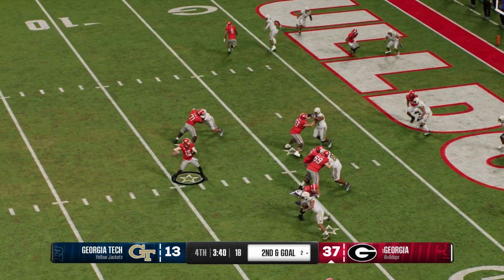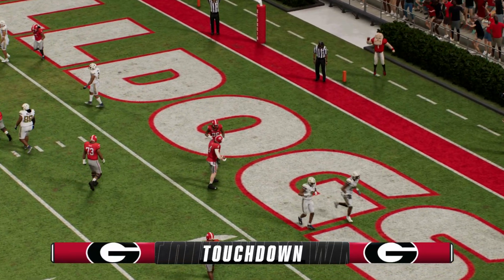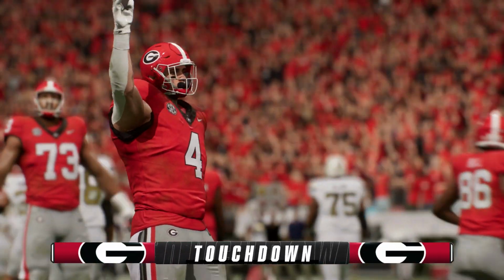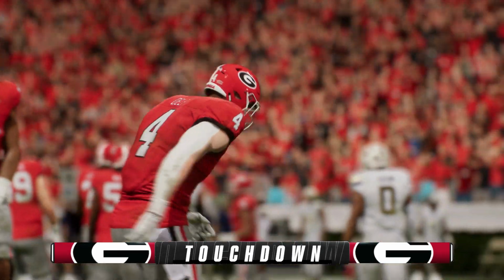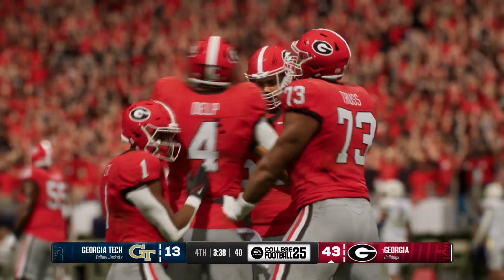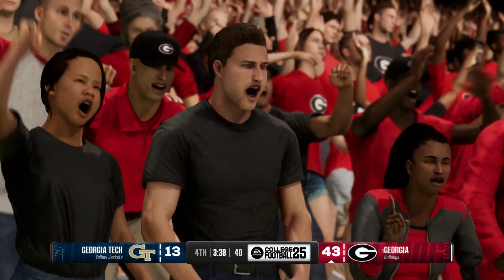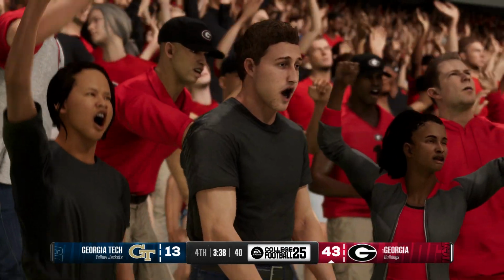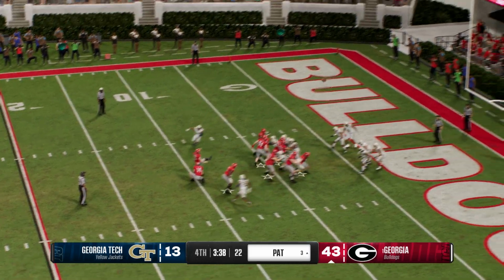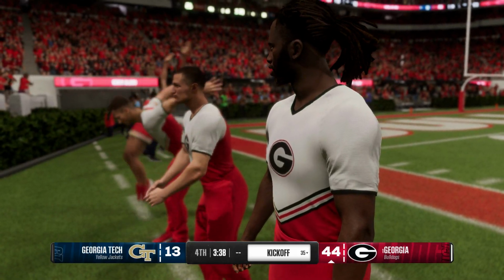To throw, it's Beck. Looking to the end zone. Touchdown, Dogs. And the beatdown continues. That's another touchdown for these guys. Man, they have had a day that you dream about, whether it's the quarterback, the running back, the receivers, the offensive line. The entire unit has been dominant. And the kick is up and good. They tack on a point to their lead.